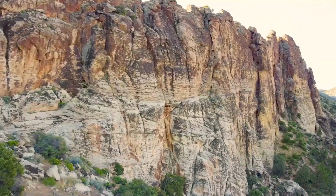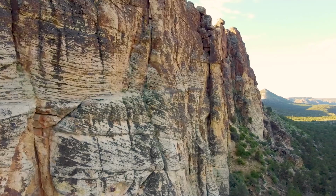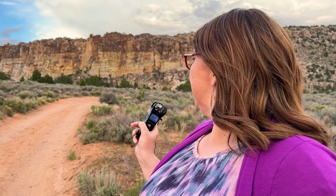I couldn't tell you much about it, but I've been told this one feels a little bit more private. It's pretty big, lots of different, I don't know, routes up the rock side. But anyway, it's pretty impressive. I'm not really seeing anybody out here today.